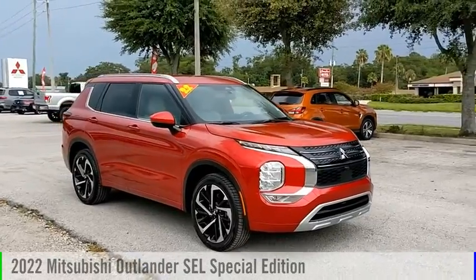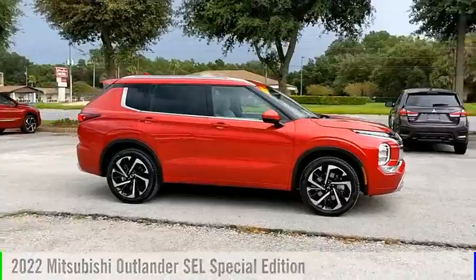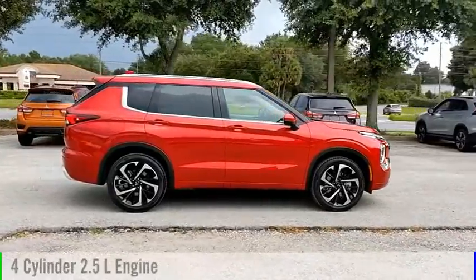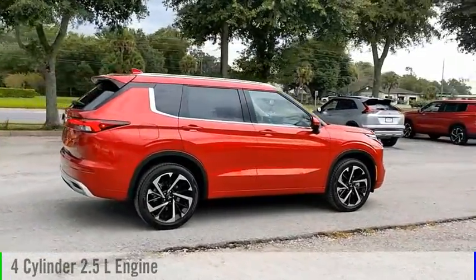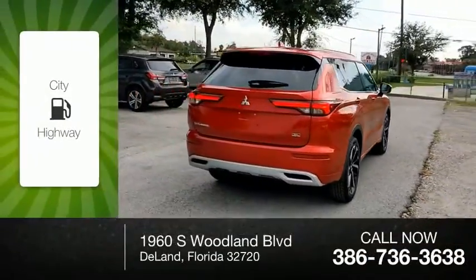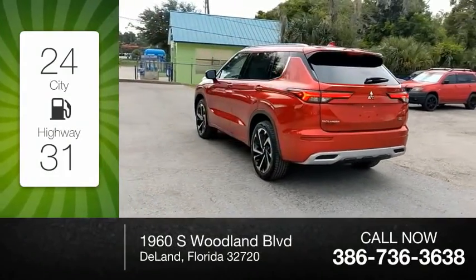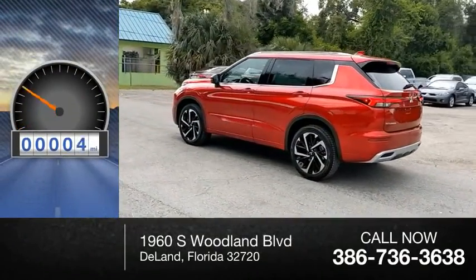Stop by and take a look at the 2022 Outlander. This vehicle is powered by a front-wheel drive, 4-cylinder, 2.5-liter engine, and comes with a continuously variable transmission. Great fuel efficiency saves you money by requiring fewer trips to the gas station. This vehicle has less than 100 miles.